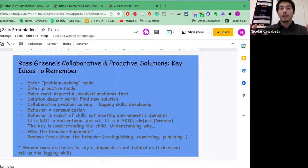Ross Greene is asking us, or challenging us, to enter something he calls a problem-solving mode. This completely changed the way I approach lots of things the first time I read his work or heard him speak: we need to, as much as we can, be in what he calls a problem-solving mode. This means not thinking just about the problems. Okay, there's a problem, there's a problem, there's a problem. But as much as we can, thinking about solutions. So be in a problem-solving mode, and we have to enter this mode in a proactive way.